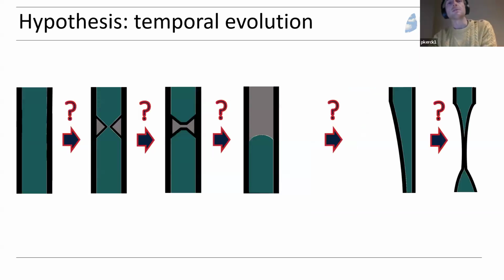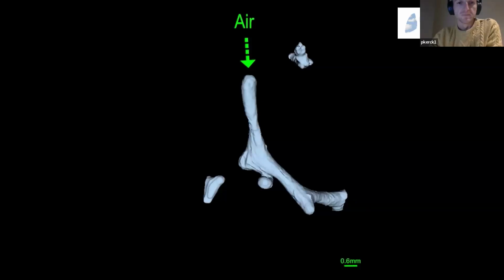So we have all these subtypes, and we do hypothesize that there's a temporal evolution. We cannot prove this yet; this is for further research. But the idea is that it starts with some inflammation in the airway wall. Then we get reactive mucus creation, and as this gets more severe, we get obliterative bronchiolitis. And in the end, collagen formation occurs with narrowing of the airway, and finally, vanishing airway. So this is the hypothesis that we're going to test in the future.